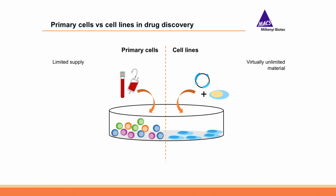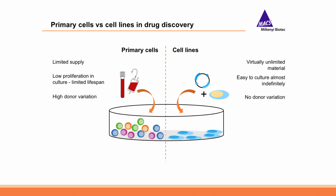Primary cells are generally seen as limited in supply because they need to be fresh. Cell lines, on the other hand, can be virtually unlimited because you can culture them over long periods of time. Primary cells have a low proliferation rate in culture and therefore a limited time span. Primary cells have high donor variation, of course, because they result from primary tissues, whereas cell lines don't really have donor variation. This has been taken out.